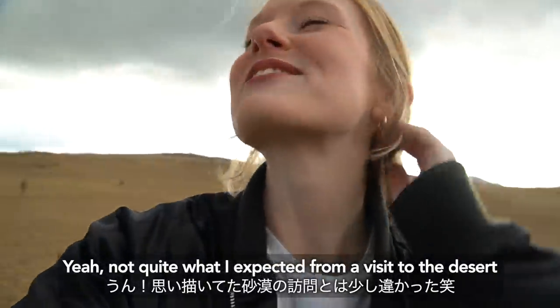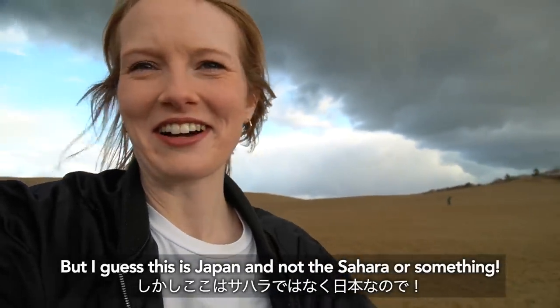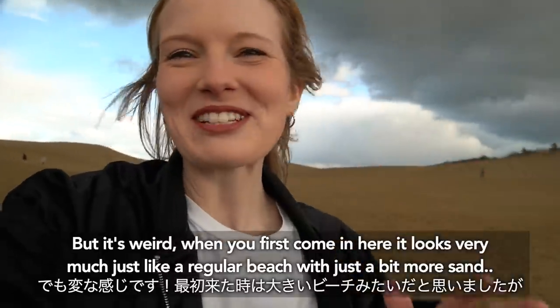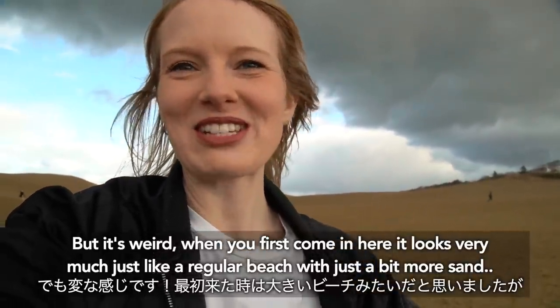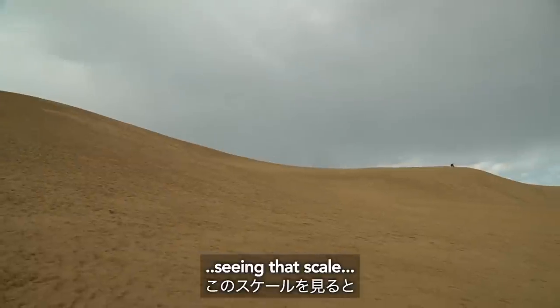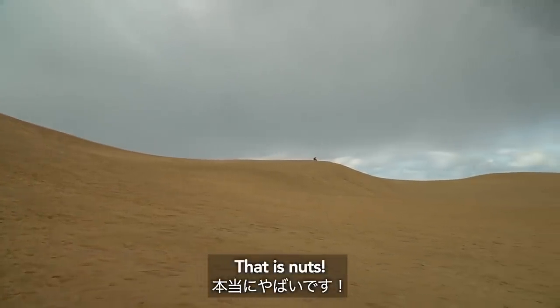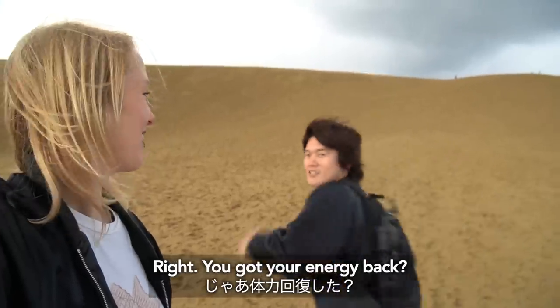Yeah, not quite what I expected from a visit to the desert, but I guess this is Japan and not the Sahara or something. But it's weird, when you first come in here, it looks very much just like a regular beach with just a bit more sand. But coming here to this point, in the middle, right? Seeing that scale, that is nuts. This is Japan! Right, you got your energy back?